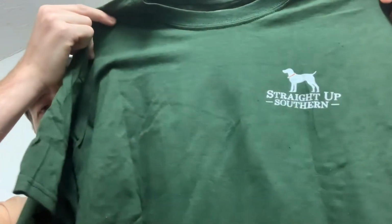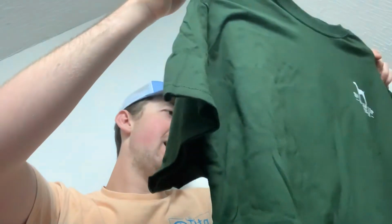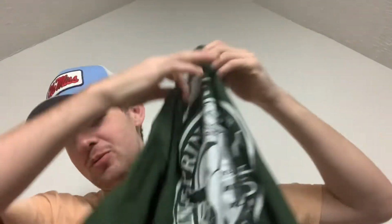The very front says Straight Up Southern. There is a doll on the front of it as well. On the back it says, "In spring, we strut, in fall, we rut. Straight Up Southern." I like it. Pretty cool t-shirt.